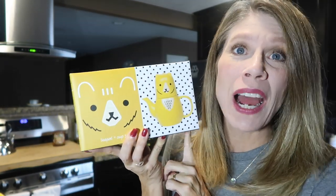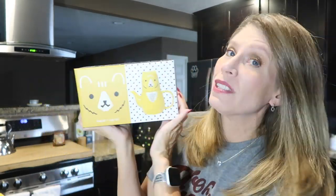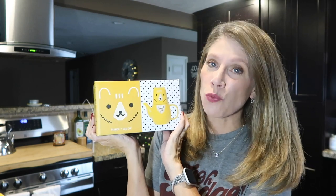That is really cute. I'm actually not going to open this. I'm going to give this as a gift to a friend of mine who enjoys tea and she uses a teapot. So I think this is really, really cute. I'm super excited about that.